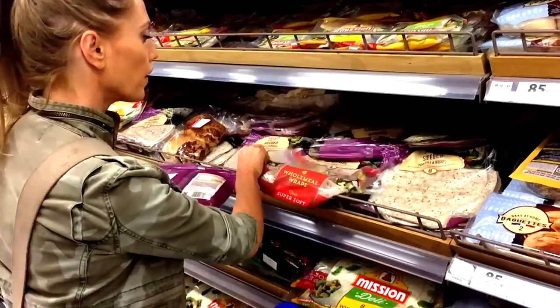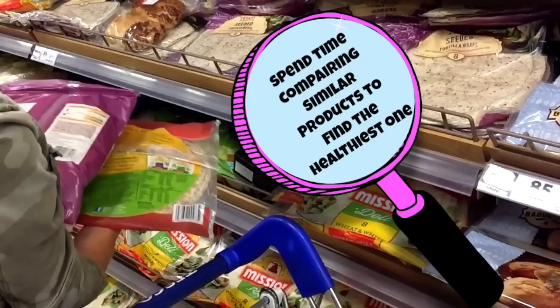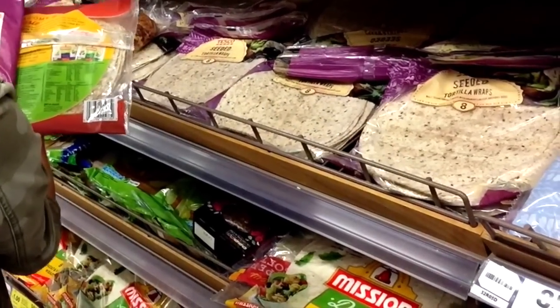So once you've found a product that you know is healthy, it's a really good idea, because there's so many, just compare one to another and find the one that is the healthiest. It might take a bit of time, but next time you go shopping, at least you know which one to put in your trolley.